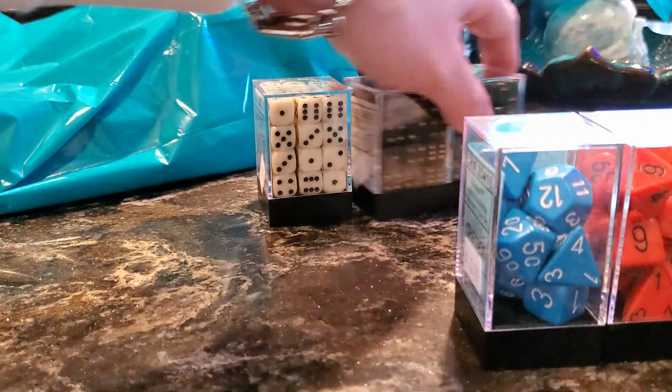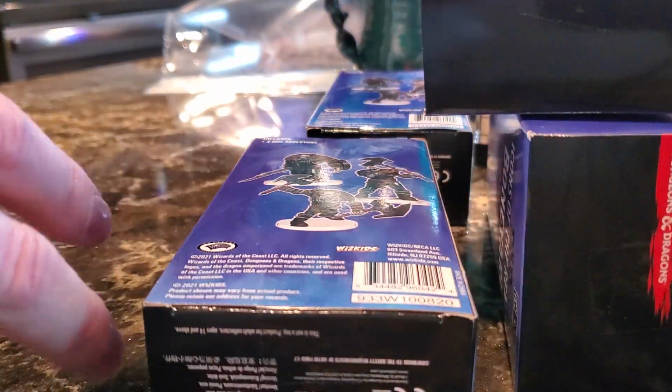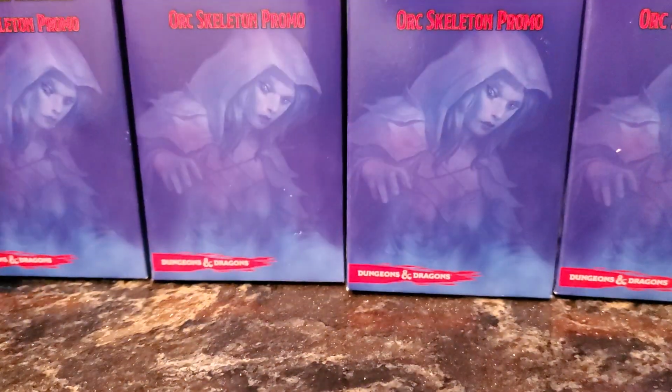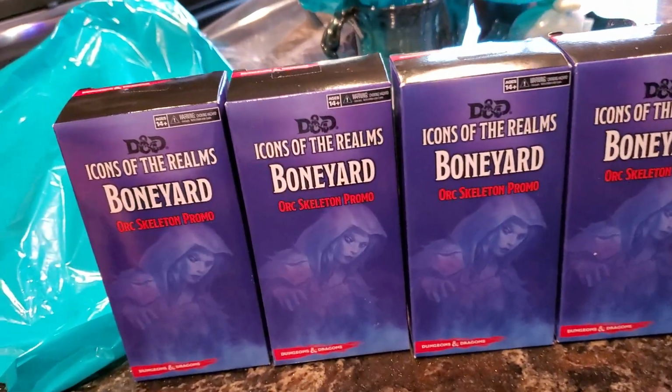And then this next stuff I'm probably going to do its own video on. But I thought for now, let's just take a look. We have 4 sets of these D&D Icons of the Realms Boneyard Orc Skeleton promos.